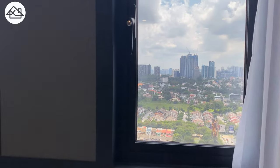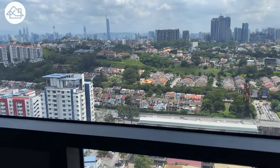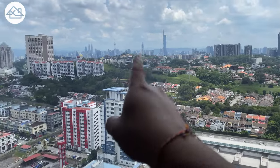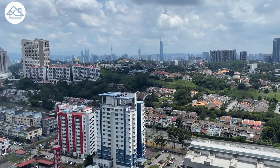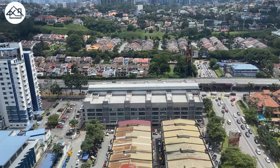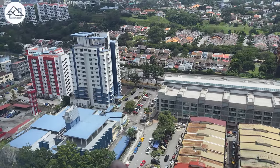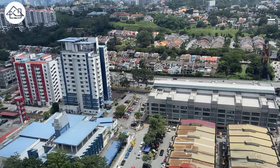This is always a good idea to lock, okay? There's two facing. One is facing the KLCC side. The other one is facing the Mount Kiara side. So for this facing KLCC side, you will get an unobstructed view because you see, there is also the police station. There's a police station for Desa Sri Hartamas.